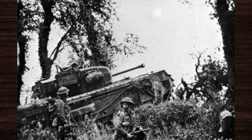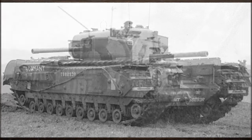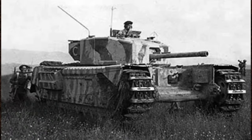However, despite these strengths, the Churchill tank does not rank higher on our list for a couple of critical reasons. Firstly, firepower. The Churchill's standard armament, initially a 6-pounder gun and later upgraded to a 75mm gun, was less powerful compared to the main guns of other contemporary heavy tanks. Secondly, speed. The Churchill was notoriously slow with limited mobility.